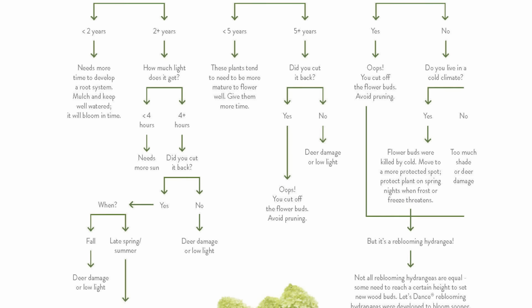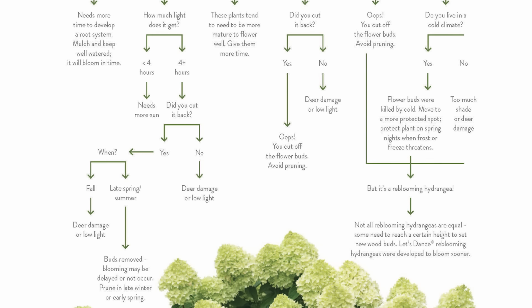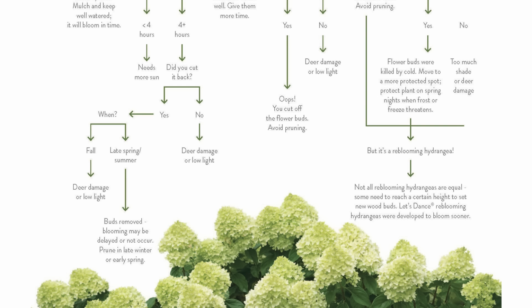Moist, wood-mulched soil, definitely not stones. I've seen plenty of Hydrangea macrophylla take a nosedive from being planted in a stone bed. So planting them, siting them is very, very important. But once you have them sited, not pruning them is so crucial to being able to enjoy them. Because if you prune them, they're not going to flower.